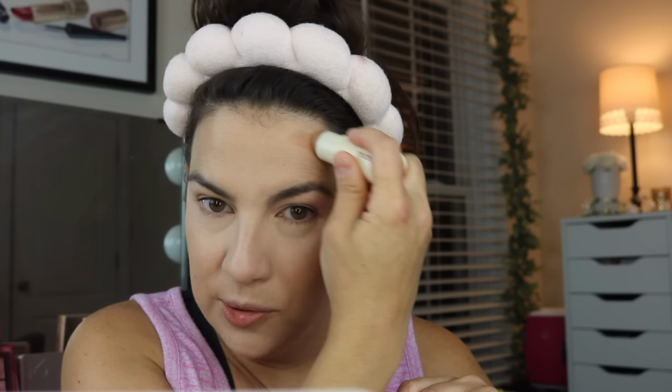This shade called Dune, I kind of rediscovered this over the weekend. I'm like, oh, that shade is so good. Not too light, not too dark. So we're gonna do some contouring with this. I'm not a big nose contour person personally, but if you like that, go for it.